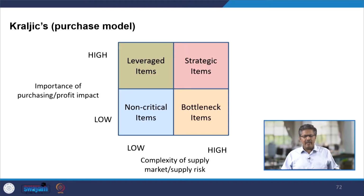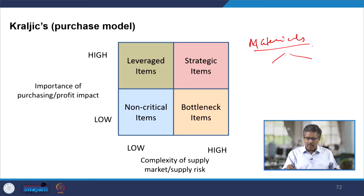Okay. Now, when we talk about purchase, one important model that always comes in handy is Kraljic's model. So, what is Kraljic's model? I need to explain it. Kraljic gave a model where he divided all types of materials that companies purchase, all kinds of purchases that a company makes, into 4 parts, right. So, A, B, C and D.